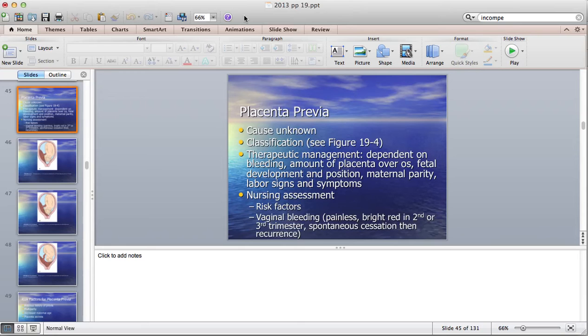One of the very classic symptoms is painless, bright red vaginal bleeding. And that's a classic symptom of placenta previa. So it's painless, bright red vaginal bleeding in the second or third trimester, and spontaneous cessation that then returns.